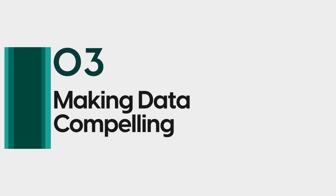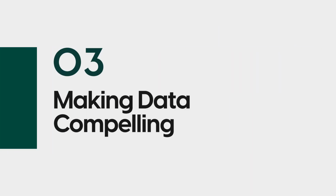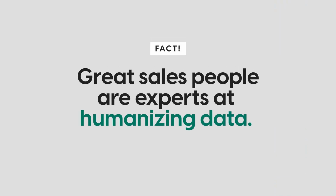The third skill is making data compelling. Most sales reps love to throw around numbers, ROI percentages, efficiency gains, cost reductions. But the greatest salespeople always connect data to emotion rather than just logic. Great salespeople are experts at humanizing data.